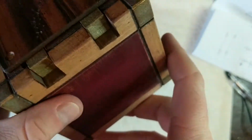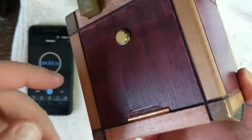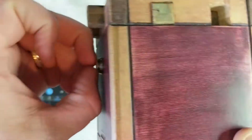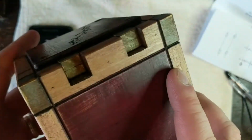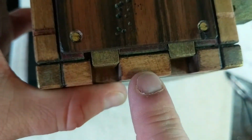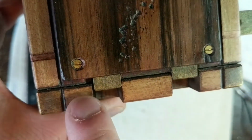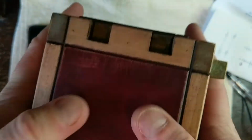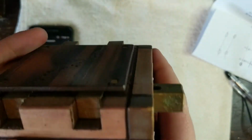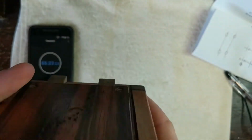But if we look on what I'm assuming is the back of the puzzle, I'm counting this as the front, and this little knob doesn't come out, by the way. I was playing with that earlier. There's a little bit of a seam right there. I don't think I can show it to you, but this back piece slides just a little bit.